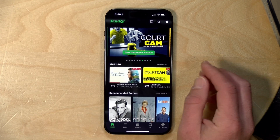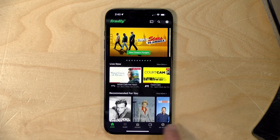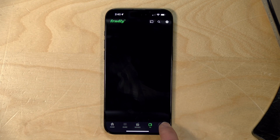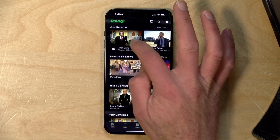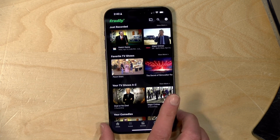Now, you saw the TV interface there. The mobile interface is very similar. You've got your main tabs here along the bottom, so I can go over here to the guide. I can go over to movies and TV shows and my stuff, and everything is pretty much formatted the same way it is on your TV screen. Now, the mobile app does require an internet connection to work, even for recorded programming. So you cannot download stuff onto your phone for offline viewing, at least at the time I'm recording this video.